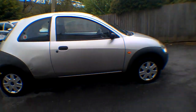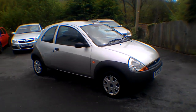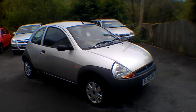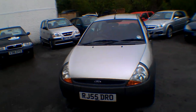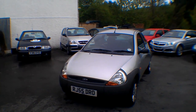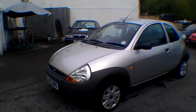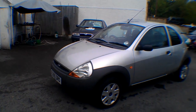Split folding seats as well. High level brake light. I can go on about these little things forever, but there we are. I've not prepped it that much actually, I've just left it there. It's been lightly hoovered and cleaned up a touch, but if you want it prepped, take it to your local Polish car wash or whatever for 20 quid, they'll clean it up real nice. But yeah, she's pretty tidy as she stands, and has the benefit of the tax, and is a popular small little car with great economical running costs.